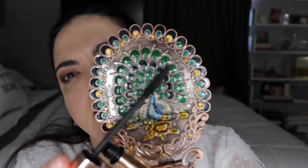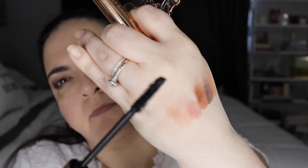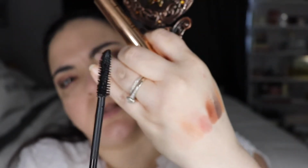Alright, so let's go into the mascara. I'm going to do one eye with one mascara, and then I'm going to do the other eye with the other mascara, and see if there's any difference. So on the right side, I am going to do the Dramatic Lash Mascara. This is what the wand looks like. It's a long one. I want to use it on my right eye.